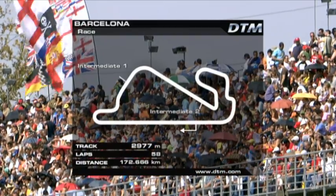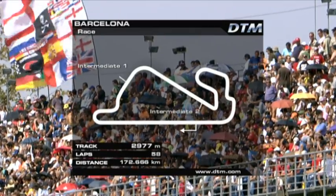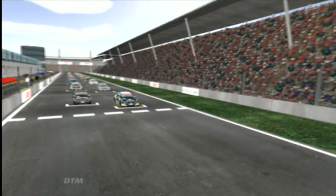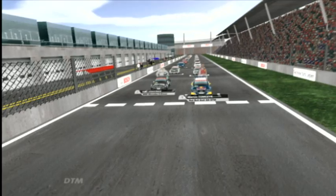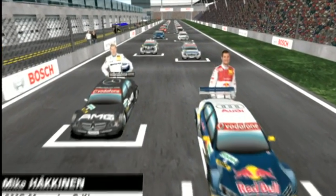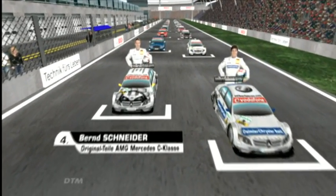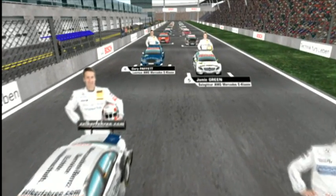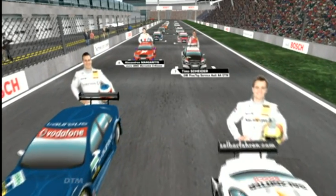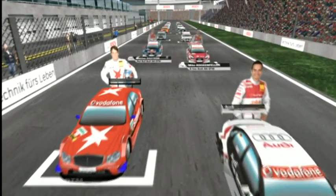And now let's check out the circuit. There it is. You can see where the intermediate points are. And great that the rain had gone away as we check out the grid here with Martin Tomczyk on the pole. Alongside him, Mika Hakkinen. On row 2, Mercedes, of course, Bruno Spengler and Bernd Schneider. On the 3rd row, Jamie Green, still looking for his first ever victory, alongside fellow Brit Gary Paffett. Then it's Timo Scheider and Alex Margaritis.